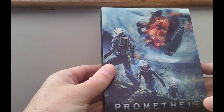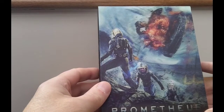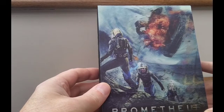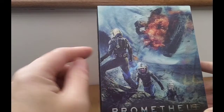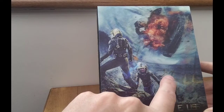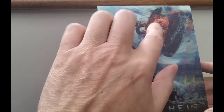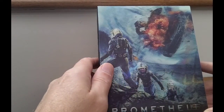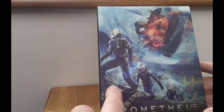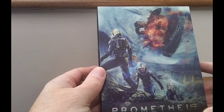So we've got a fantastic lenticular on the front here. Now on screen, this isn't picking up probably as much as the depth that I'm seeing in hand. This is absolutely fantastic lenticular, so much depth. You've got sort of in the background that you can see a couple of characters running away from the exploding ship. That's kind of the explosion is protruding out of the lenticular, and then obviously got the characters here, coming over the rock face. It's absolutely fantastic, the level of depth on this lenticular.